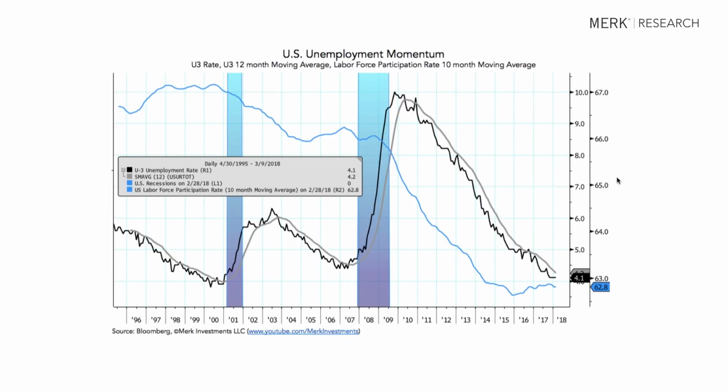All right, looking at the U.S. labor market picture, so this is the U.S. unemployment momentum chart. It shows the U3 unemployment rate, which is the headline unemployment rate, in black there, versus its 12-month moving average in gray, and then the 10-month moving average of the labor force participation rate in blue.